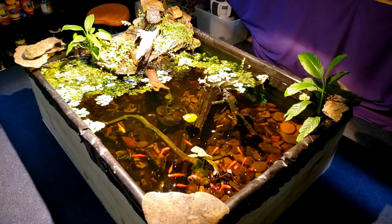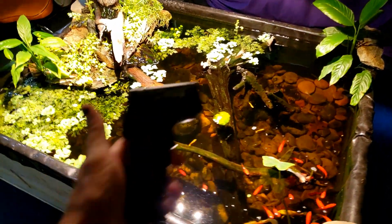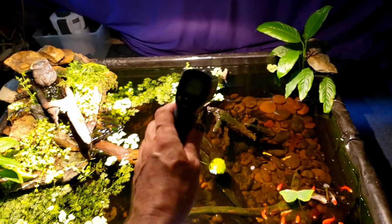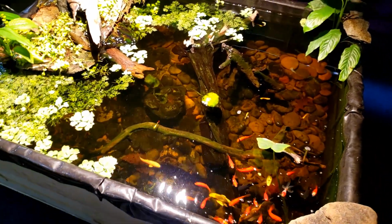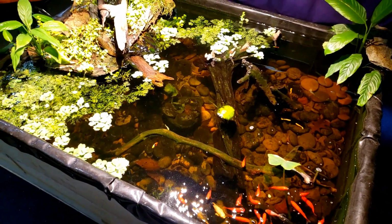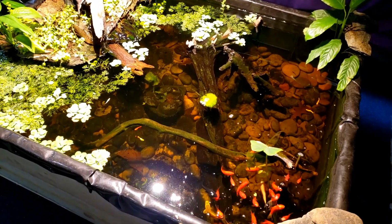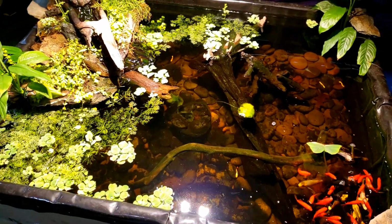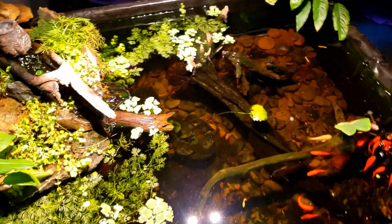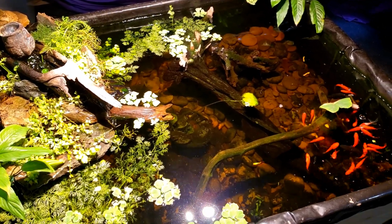Hi everybody, this is my indoor koi pond, and this is my infrared thermometer. And what I've been finding is over the course of the night, this pond is getting cooler and cooler. We haven't even really gotten into the cold weather yet. It's only mid-December, and we are getting some overnight freezes, but we haven't gotten into that really harsh winter weather yet. And so I'm hoping I can get through the winter keeping this unheated.